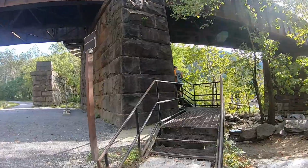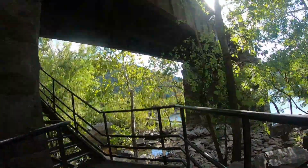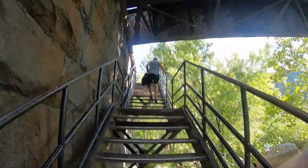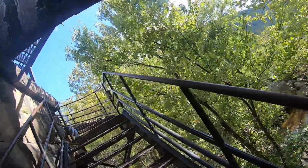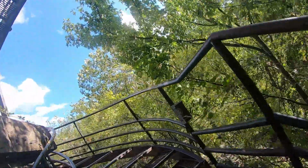Now we're getting really close to Harpers Ferry. And this is a tricky part. You have to get your bike up this pretty long stairway. We wound up carrying our bags up and then carrying the bikes up. You can see, you don't want to do this with an electric bike. This is pretty steep.